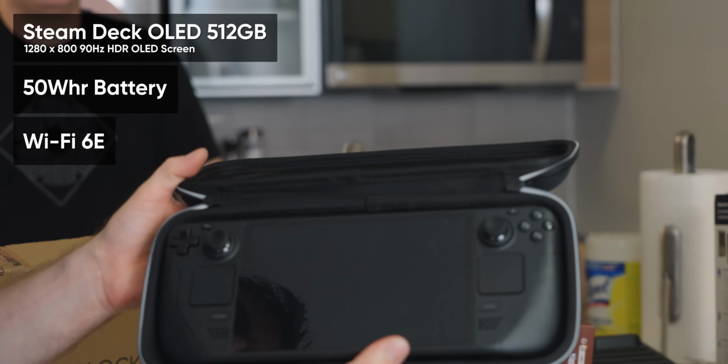What are you planning to play on this? Stardew Valley. Okay, not the most demanding thing, but great if you want to get a lot of battery life out of it.